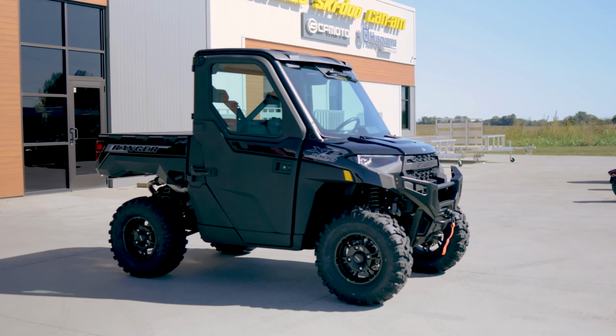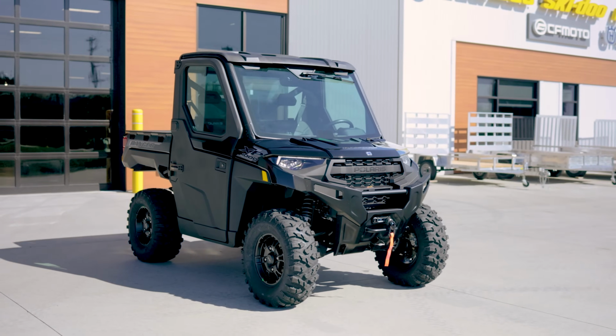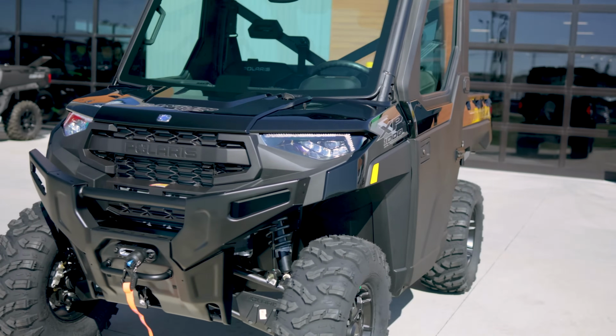This time we're going to be taking a look at this 2025 Ranger XP 1000 NorthStar Premium Edition. Let's put 2 minutes on the clock, see if we can do it.